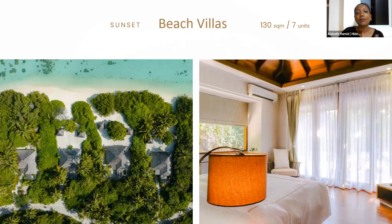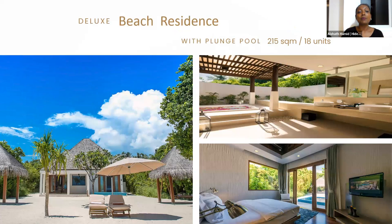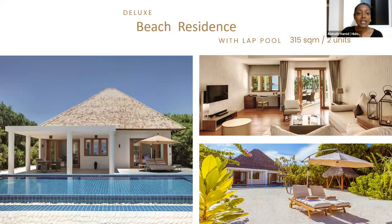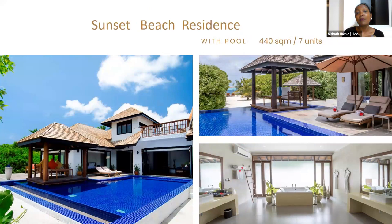But as you can see, in all these villas, the private access to the beach area is huge, and you have a lot of privacy, and the open bathroom concept is really, really amazing. I love the open bathrooms in all these villas. We have beach residences with lap pool, which have sitting areas. And then we have the sunset beach residence with pool, which is one of my favorites if you're going with the family. You can have 2+2 accommodated in these villas, plus this bathroom is heavenly. I love bathrooms, and this is one of the bathrooms that you need to be in.